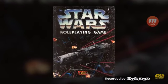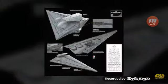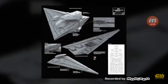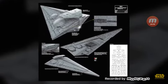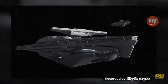This idea has been around for quite a while, first introduced in the West End Games role-playing game. So today I'll be running through the history of Interdictor Cruisers and the various types of ships in both canon and Legends. We currently have 4 known interdictor variants in canon.